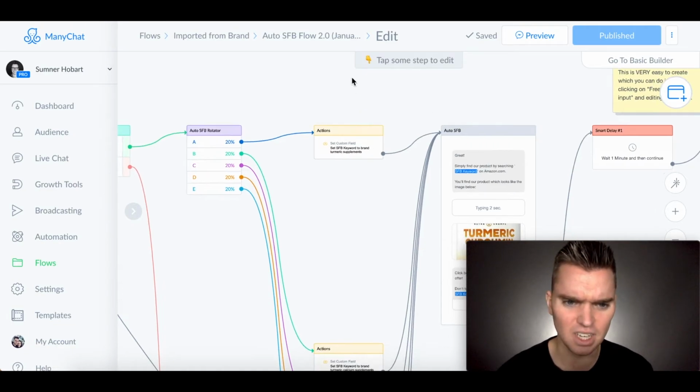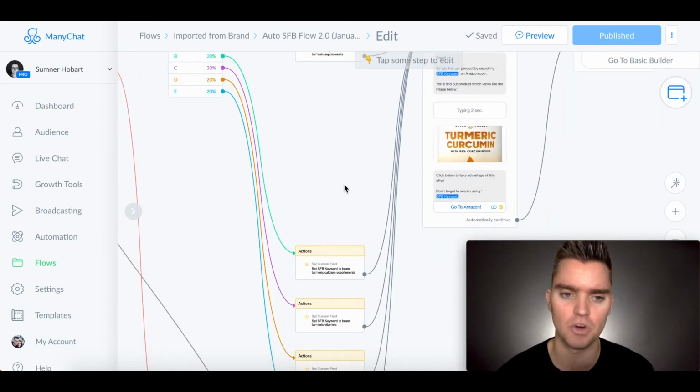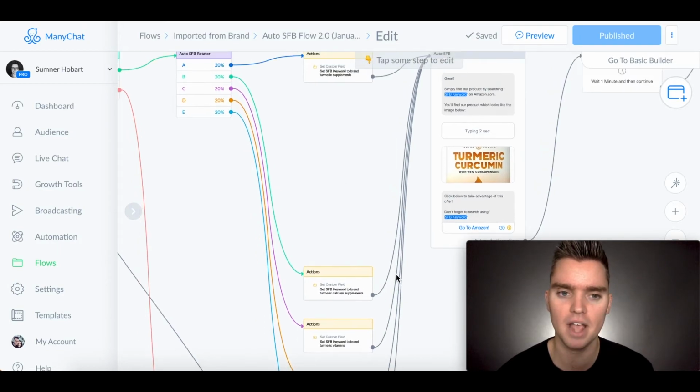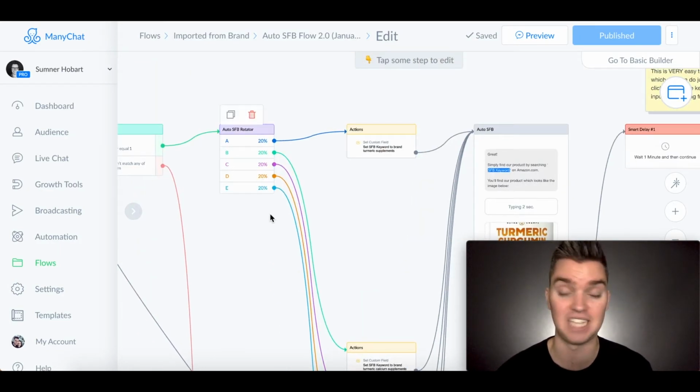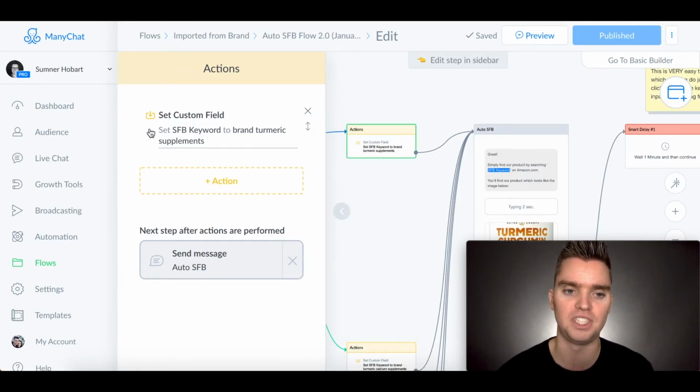So we have this randomizer. 20% of the time, customers are going to get this keyword. 20% of the time, they're going to get this keyword. 20% of the time, this keyword, et cetera, right? And you can add more if you want to rank for like 7 keywords, or if you want to rank for just 1, whatever your objective is, you can change this to as many or as few as you want over here. And if you're wondering, oh, Summer, how do I enter my keywords? We'll just go over here. Set SFB keyword to whatever this is. Go ahead and click on this and enter whatever keyword you would like to change this to. Okay, very simple to do.